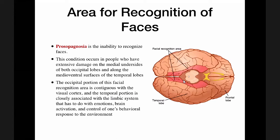The way you smile. Each person has a specific characteristic on the face. May nunal ba? Something like a scar? Parang ganon. So this is the area for the recognition of faces. If you have damage to that area, you can identify that it's a person, a male or a female, but you really cannot identify na siya pala yung kapatid mo or mother mo because you have an inability to recognize the face. By the time the patient speaks, probably then you can identify the person, but by looking at the person, nahirapan ka mag-analyze. That's prosopagnosia. Okay?